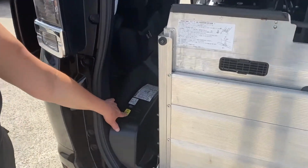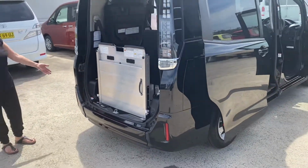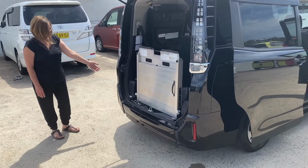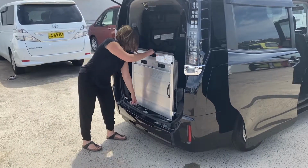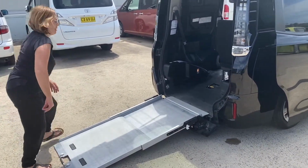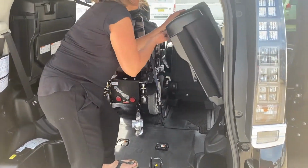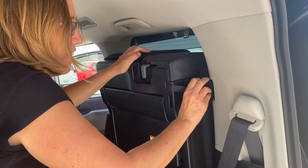The wheelchair position measurements are approximately 135 centimetres high, 75 centimetres wide and 100 centimetres long. The best thing about these cars is that you can come and try them to see if it is perfect for you. To use the rear ramp, open the rear door, push the yellow button to lower the rear suspension of the car. This gives a smaller gradient for the wheelchair to reverse down, and pull on the handle and gently lift out the lightweight aluminium ramp.